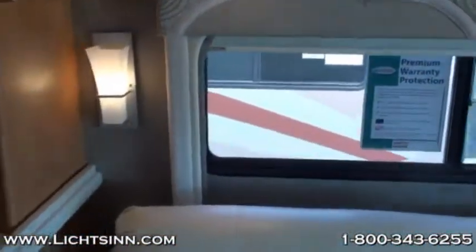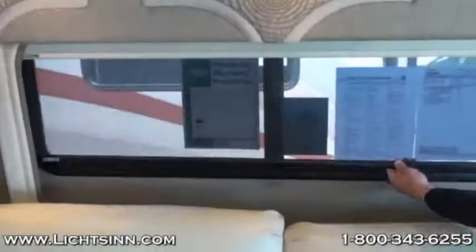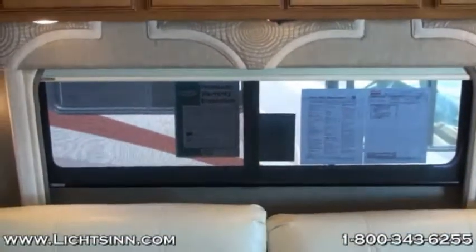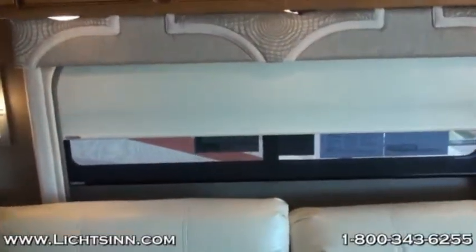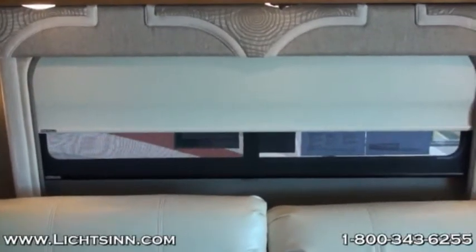So Winnebago utilizes the MCD American Duo roller shades. Really great system. As you can see, as Ron's demonstrating, this is the solar roller shade. So the really great thing about these as opposed to the pleated day-night shades is that you don't have any strings to worry about. The maintenance, there really isn't much.